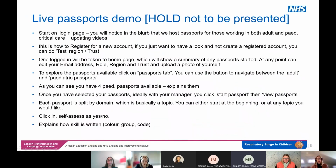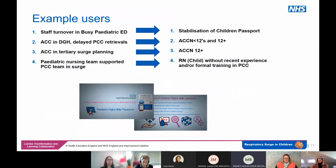So just moving back onto our slides. So just to give it some examples, or so that it's really tangible in how we actually will use these passports. We've just run through some working examples, and these are just 4 of the examples that I've come up with that may mean that these paediatric passports are useful in practice. So one example is thinking about staff turnover in a busy paediatric ED, and I think we're all very aware of the reality of the fact that through burnout, through the stresses and strains of nursing in the last few years, there are a lot of areas in practice that are experiencing big turnover in staff.